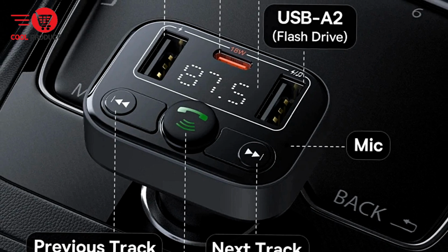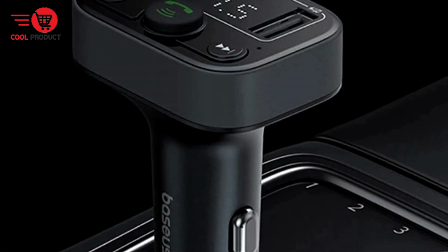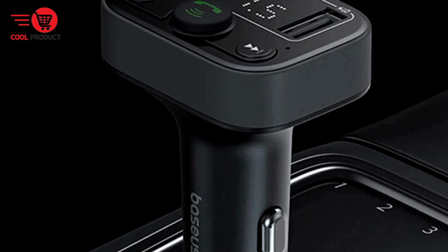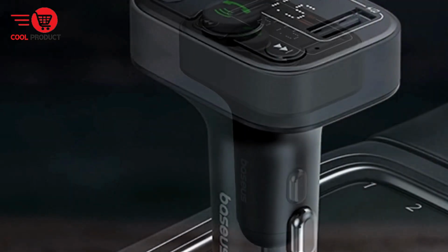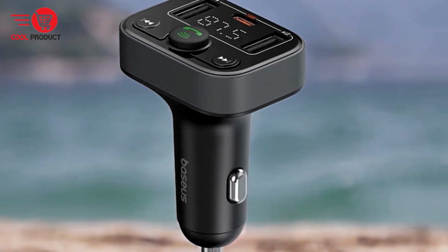Super easy operation. Setting up the BS-CHO11 is quick and straightforward, taking only 3 steps. Users can easily connect their smartphones via Bluetooth or plug in a USB flash drive to start playing music instantly, making it user-friendly and convenient.